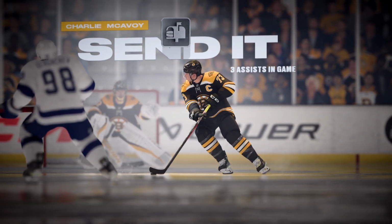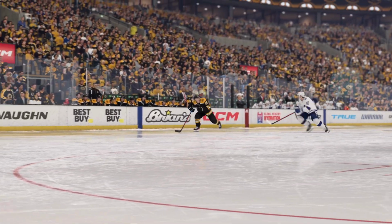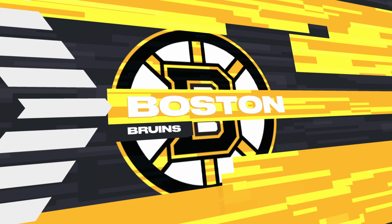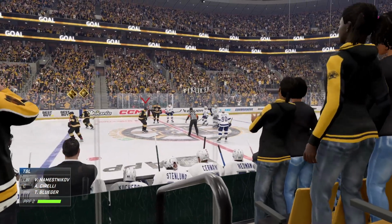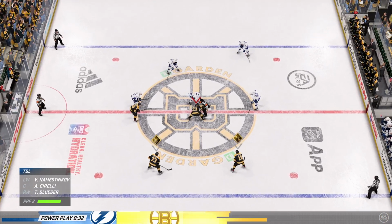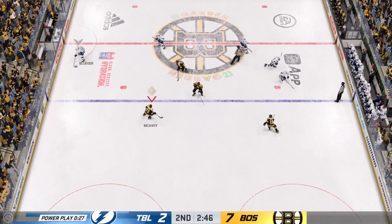Well, he's looking for the stretch pass right away. He sends it perfectly on the tape. That quick strike gets them on the board. Boston's refused to let up that chokehold here in the late stages of this second period. Total control of the hockey game from the beginning, and they have piled it on here in the middle frame.